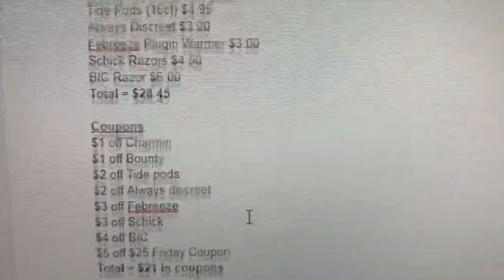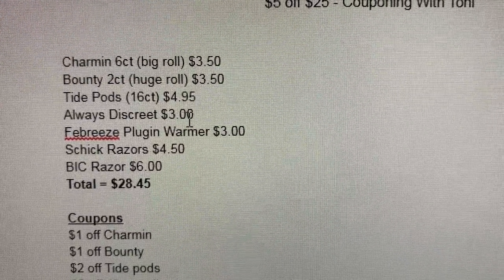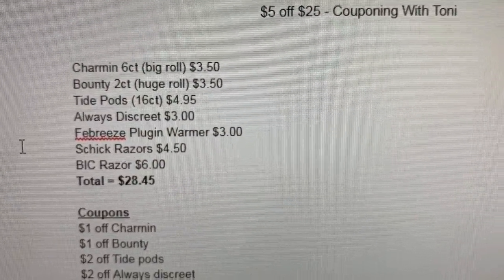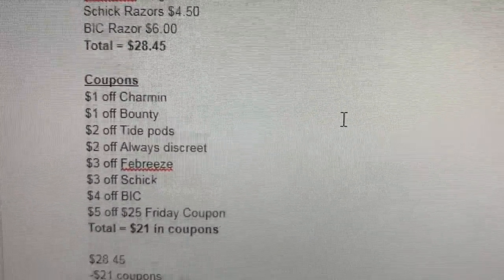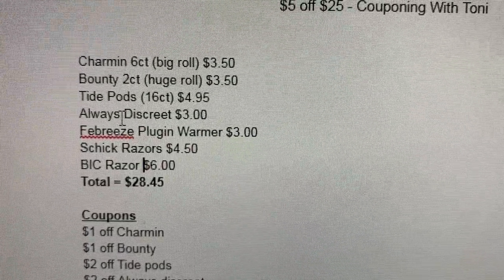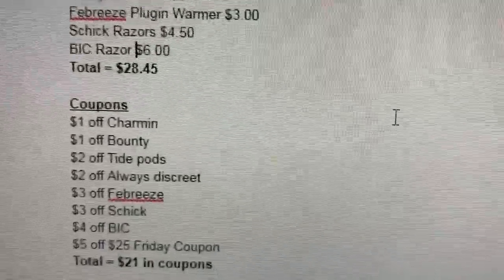$7.45. So again, if you're new to couponing, oh, and let me just tell y'all, these Always Discreet liners are for incontinence, but if you want to just wear them as regular panty liners, they work great, because that's what I do. I use them as regular liners. If you're on your period and you cough and you sneeze and you laugh and you pee on yourself like I did when I was pregnant, they work perfect.